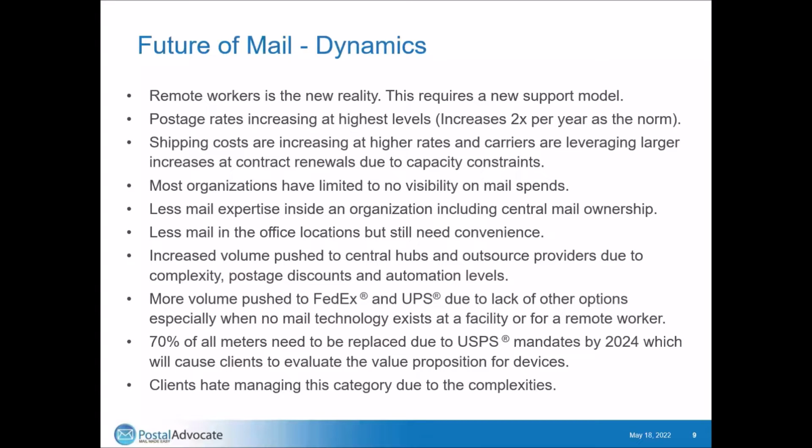More volume is pushed to FedEx and UPS due to lack of other options, especially when no mail technology exists at a facility or remote worker. Many people have no ability to print a postage stamp or to generate a postage stamp without sitting in line at the post office. And that leads to bad behaviors, which we'll talk more about.